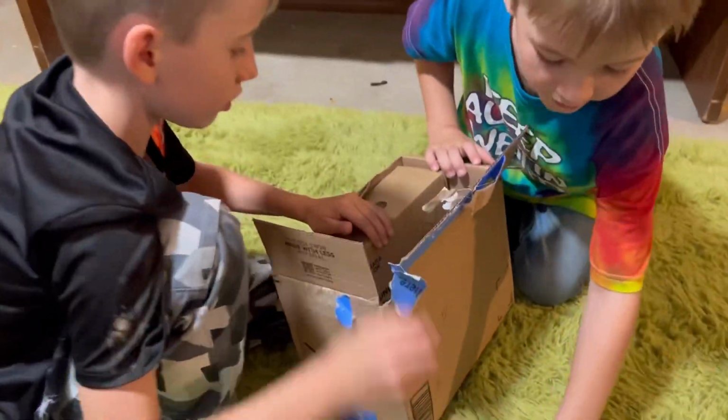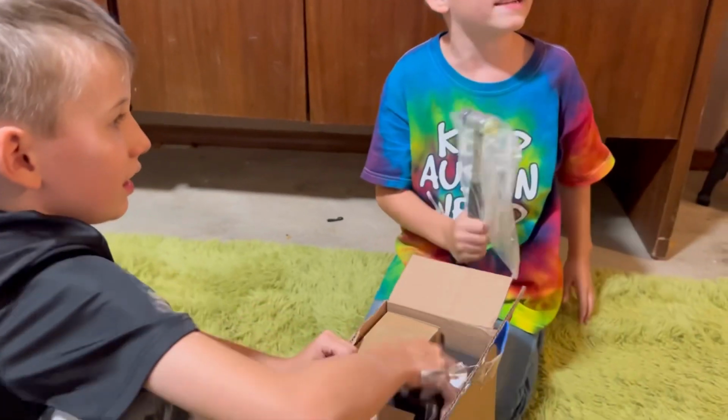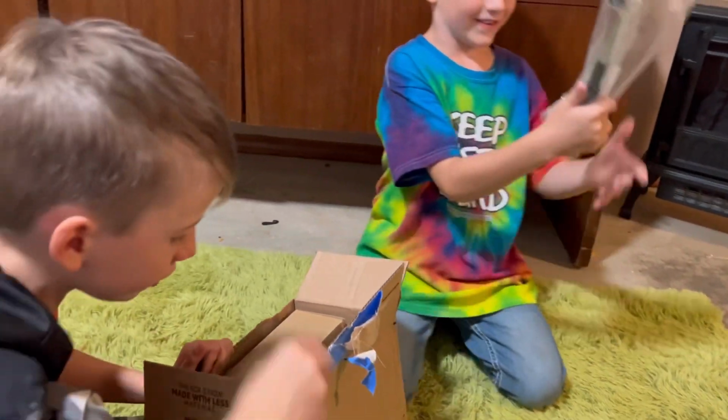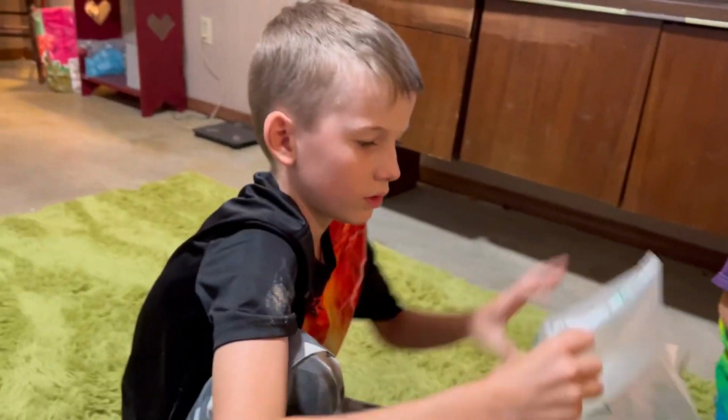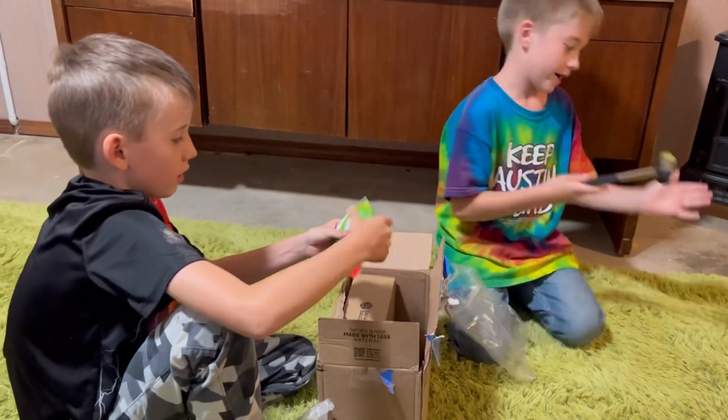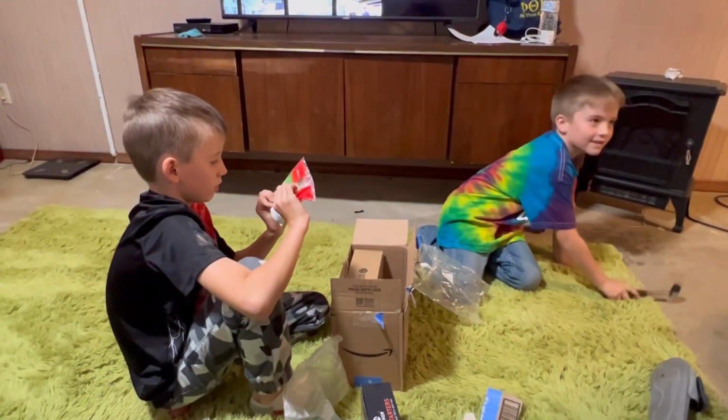What is it? So we ordered a bunch of camping equipment. It's our stakes. Oh, that's our little mallet. That is a tiny mallet. Hey, we wanted a little one. What is this? Those are coffee filters.